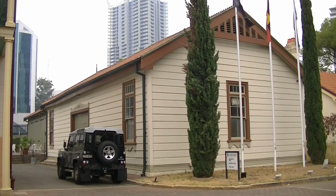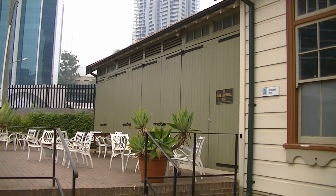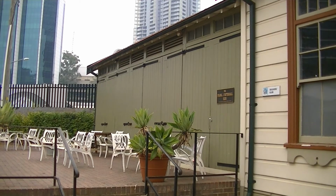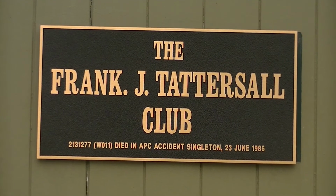In 1900 a drill hall or classroom was constructed. It still serves its original purpose. As the unit was mounted, a wagon shed was built at the end of the drill hall. It now serves as an other ranks mess, the FJ Tattersall Club.